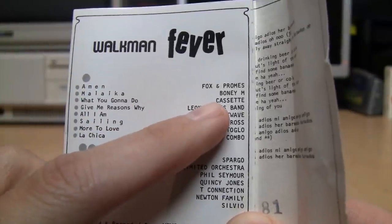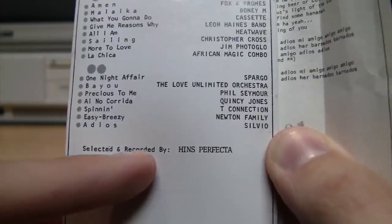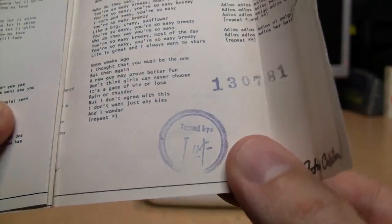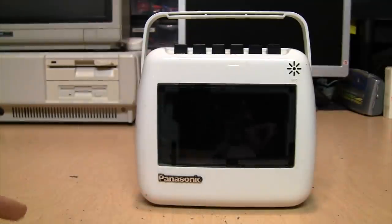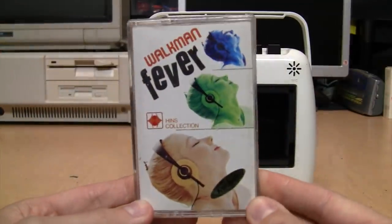Interesting that they have a group called Cassette. I looked that up, they were from the Netherlands. So I'm definitely going to play that track. Selected and recorded by Hins Perfecta. And they have a stamp of approval. It was tested by somebody in Indonesia. And there are the lyrics of all the songs printed without permission. So that's a bootleg, unofficial Walkman Fever cassette from Indonesia.